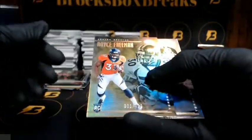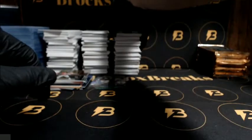Chris, you and my brother agree on that one. The $499 Freeman for the Broncos. Great player, but I guess he doesn't like him as a broadcaster.